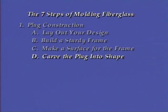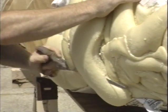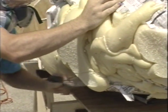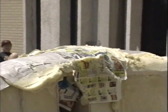Now you will begin the fourth step of building your plug, which is carving it to the correct shape. Saws and knives easily cut the foam, but it cannot be hot wired. You want to trim away the excess and sand the surface smooth. Remember that the plywood bulkheads provide the actual finished dimensions, so do not gouge the foam deeper than the plywood. Trim as much as possible with the saws before trying to sand.